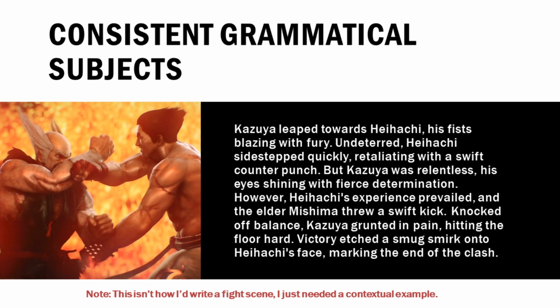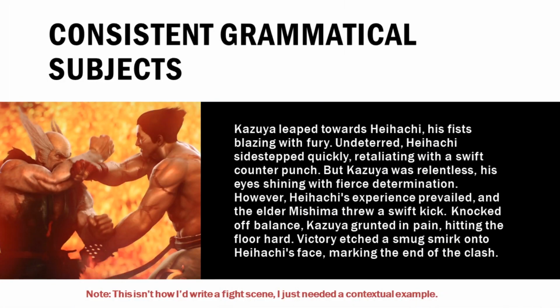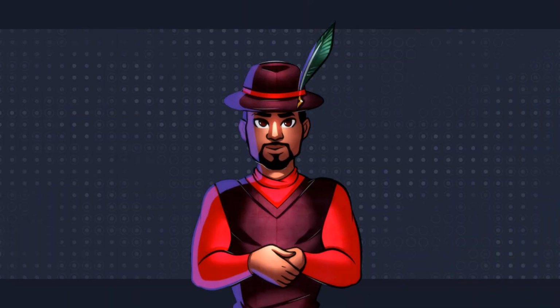Why does this matter? Well, our brains love patterns and repetition. When we see the same word or concept repeated, it sticks in our minds. It's like a mental nudge that says, hey, pay attention to this. And when you can use consistent subjects, it helps readers remember what they've already read and understand how it connects to the next sentence.